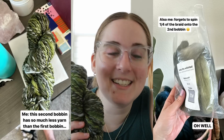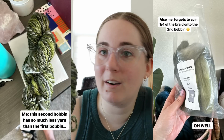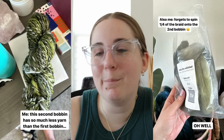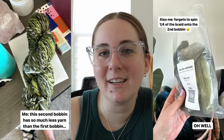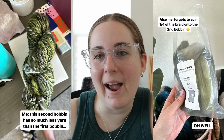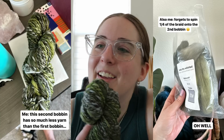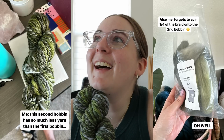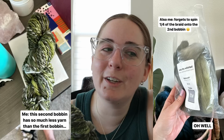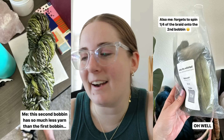I didn't realize it until I had literally plied the whole thing, put it on my nitty natty, skeined it up. I went over to where I keep some of my other fiber in my project bag storage behind the camera, and I saw the rest of it in the bag and I was like, shoot. I used a more colorful word. I was like, what the heck? How did I forget and not realize I had literally a quarter of the fiber left over? But I don't know, it is what it is.